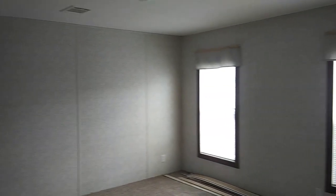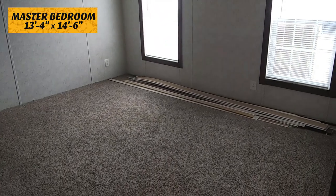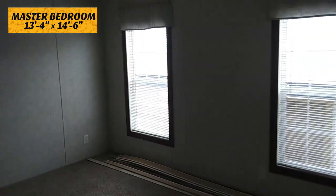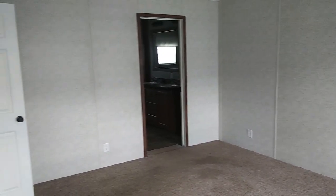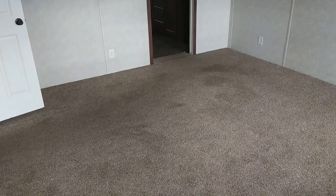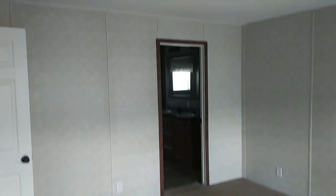So this is your master bedroom. Plenty of space in your master bedroom. And again, you would have carpet in here, but if you really want wood floors, I imagine you can definitely order it. You can request that when you're ordering the home. So plenty of space in your master.